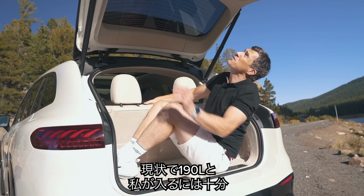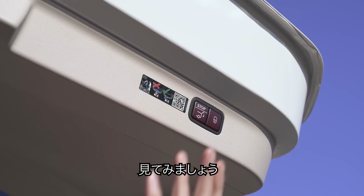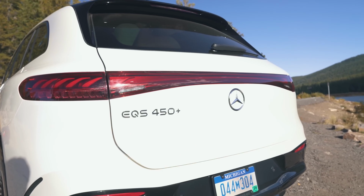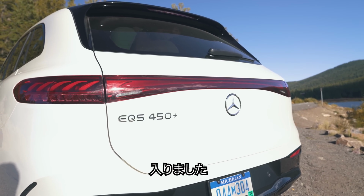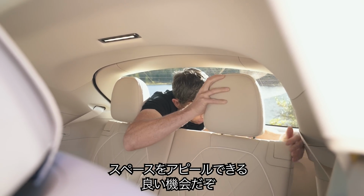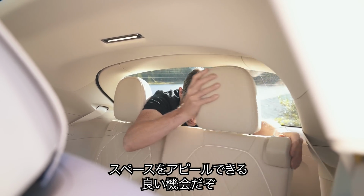Is that enough for me to fit in? Well, let's find out. Please fit, otherwise it's going to be uncomfortable. Yes, I fit. Okay, this is not very comfortable. It's a good time for me to show you what space is like in the very back seats.